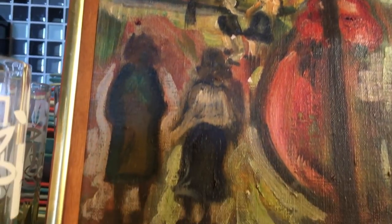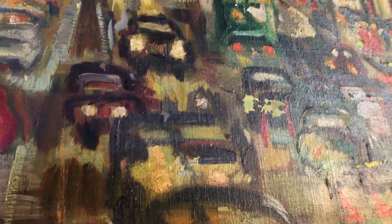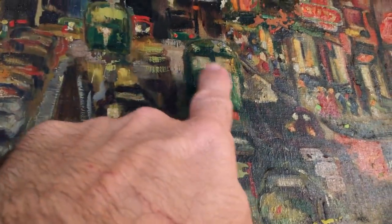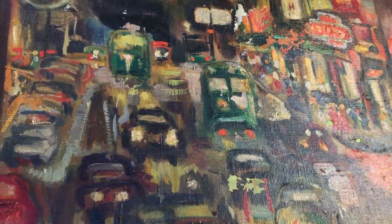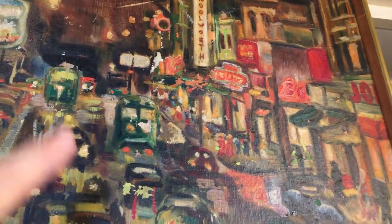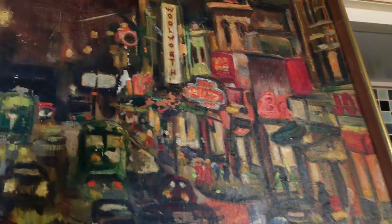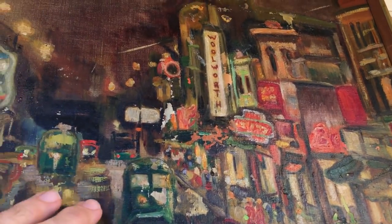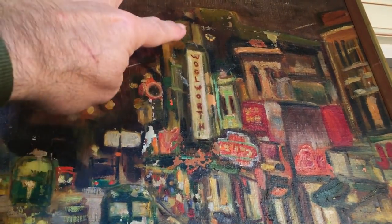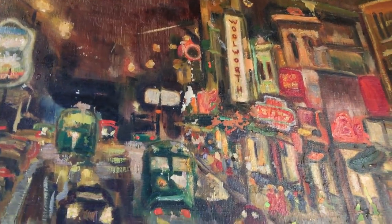We can see over here, there's some folks out on the street. We see the buses and the cars. And these could be trolleys. Here we have trolleys that look like that in Philadelphia. And they do run on the street, streetcars. And then we see the scene here. And the only thing you can make out that's printed would be the Woolworth right here. That just makes it over the top for me, that it says Woolworths.